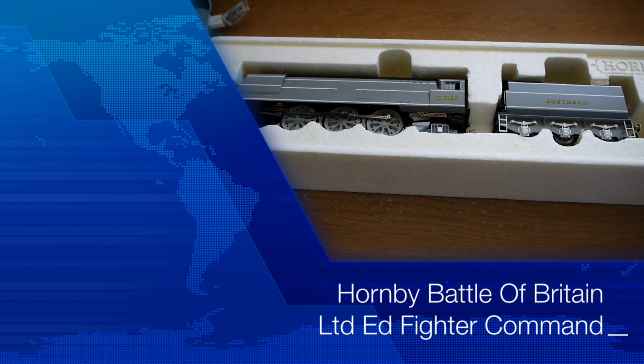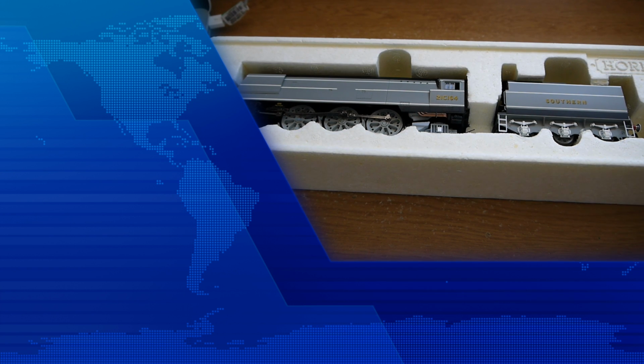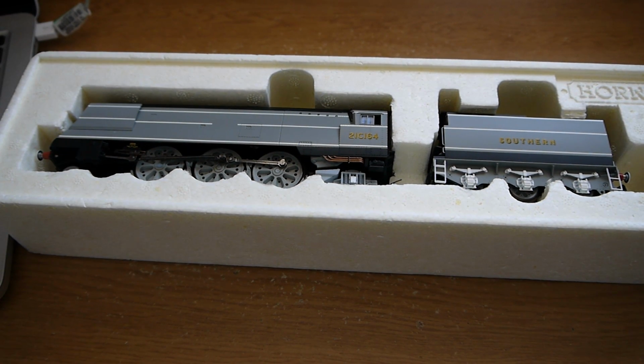This is a review of the Hornby R2286 Southern Railway 4-6-2 locomotive, a Battle of Britain class named Fighter Command. And this is a limited edition of 1,000 pieces. Comes with a certificate and the locomotive obviously.